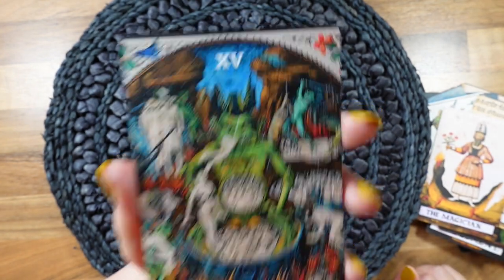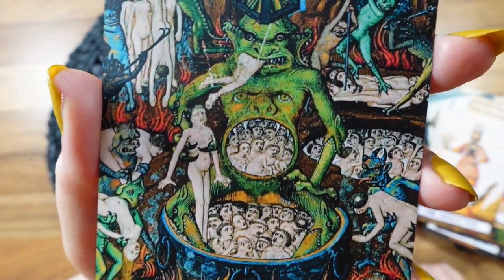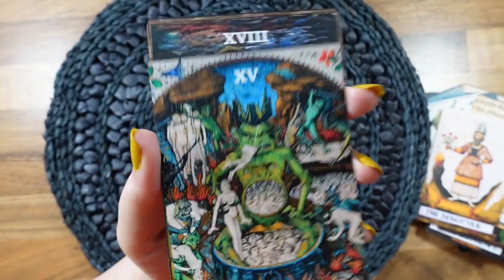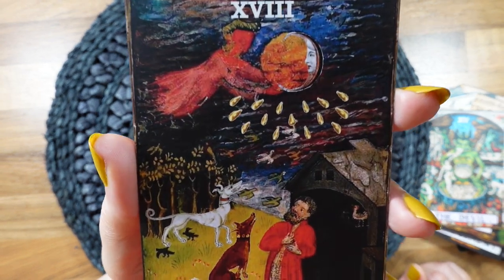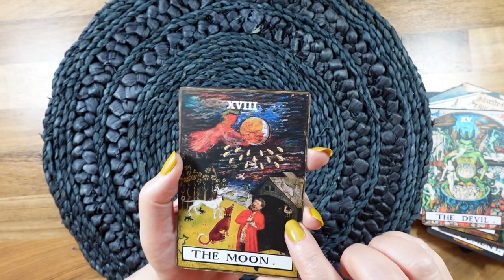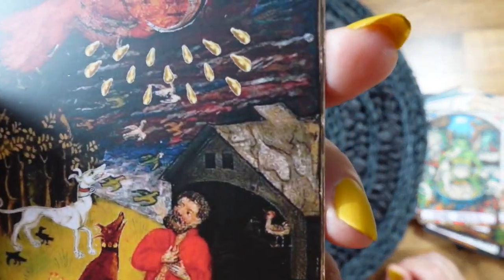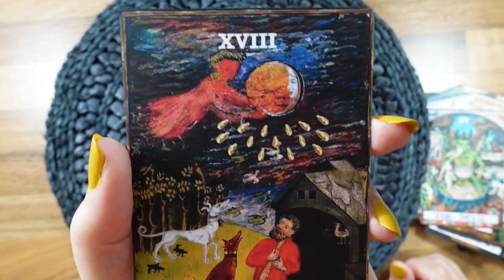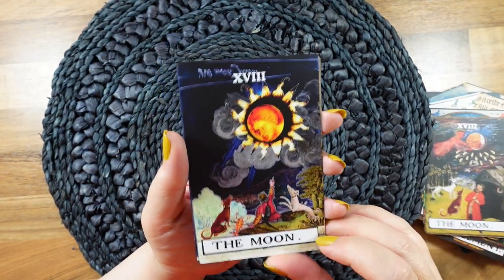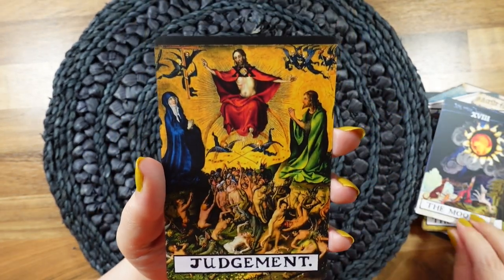Another Devil. Oh my god. So much violence going on here. Wow. This is another demon. What is this? This is like a rooster or something. And another the Moon. So beautiful. And another Judgment. Wow.